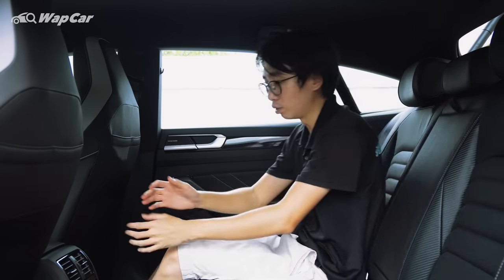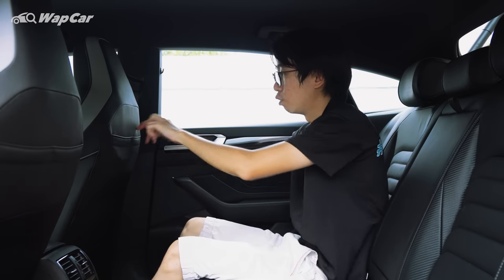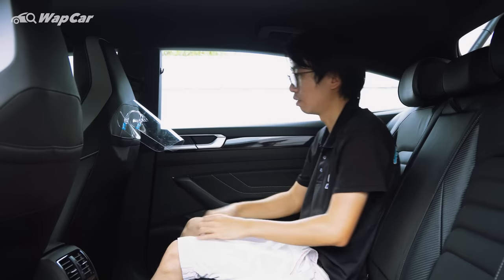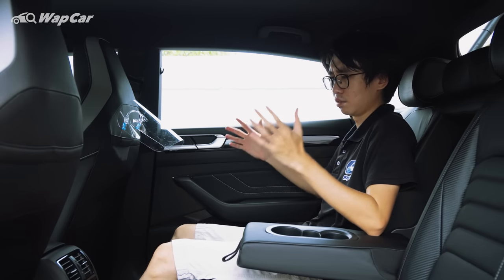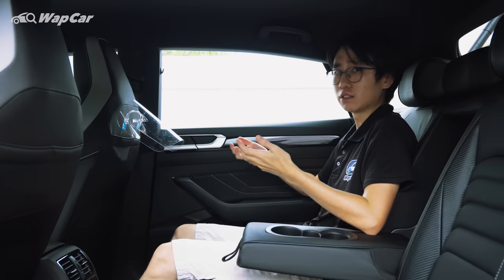Amenities in here include rear climate control, so you're able to set the temperature, 2 back pockets, and over here, there's also little pockets for you to put your loose items and probably your face shield. You can just hang it over here, right? No problems. And a center armrest with 2 cup holders. Yeah, I mean, this is way more spacious, comfortable compared to a C-Class or 3 Series.